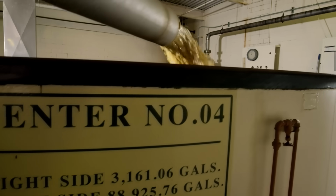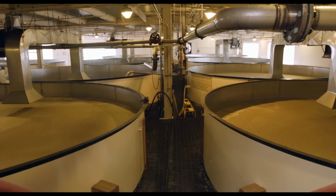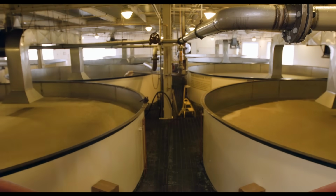The first thing that is added to the fermentation tanks is a little bit of mash. We call this sour mash. When this bit is added to the sweet mash, we then add yeast to the mash and let it ferment for 3 to 5 days. When the mash is about 7.5% alcohol, it is ready to distill.